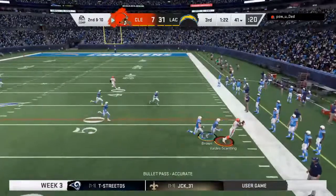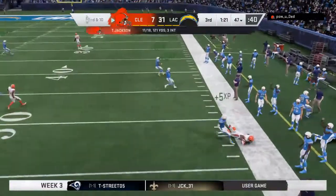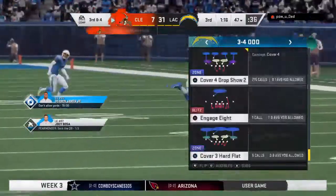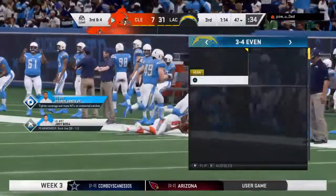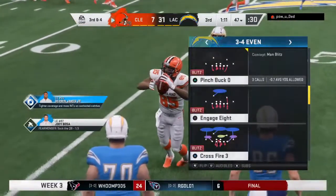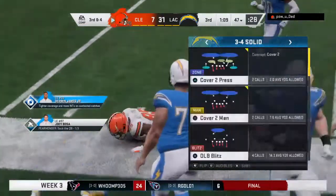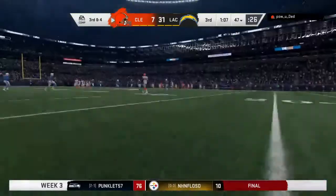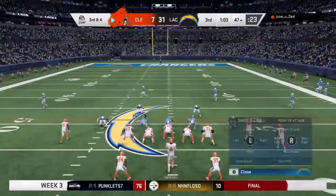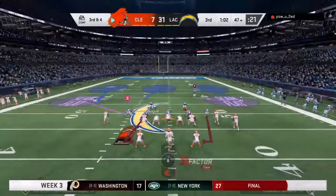Throwing again on 2nd and 10. Jackson. This one to the right, caught by Valdez-Scantling. It's a gain of 6. And it's third down. This offense in desperate need of a conversion as they come up on third down.